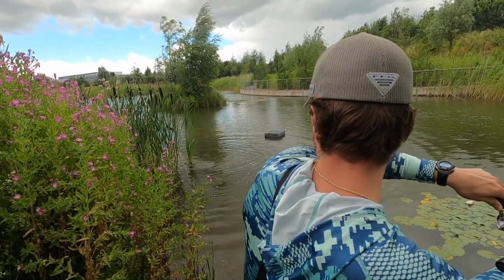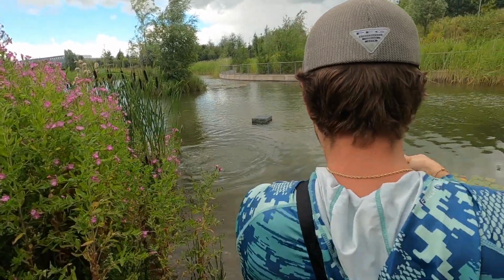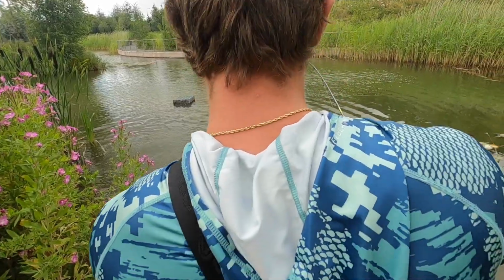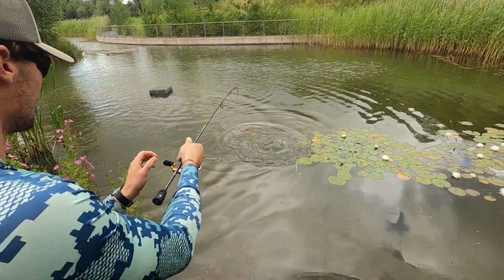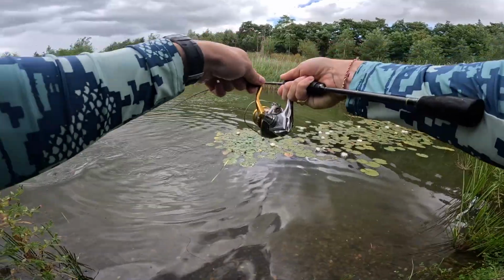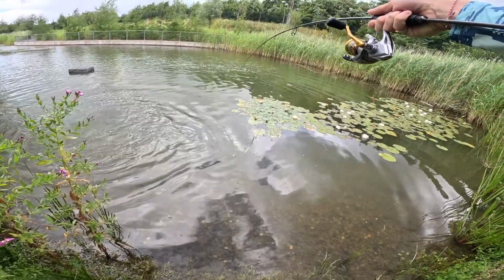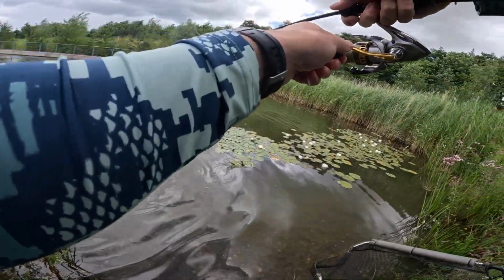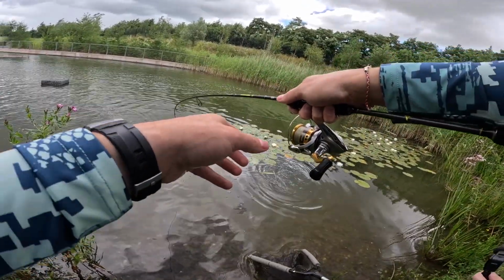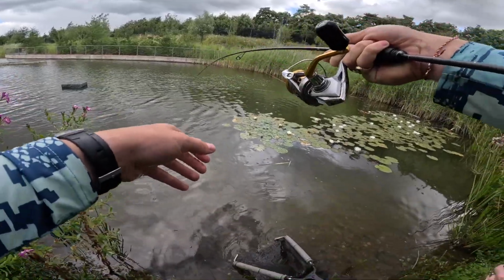He's going for the reeds, please get out of there. This is 12 pound braid. Great common. Whew, this is why people fish for these guys. What a fight. He ain't done as well. He ain't done. Perfect hook set.